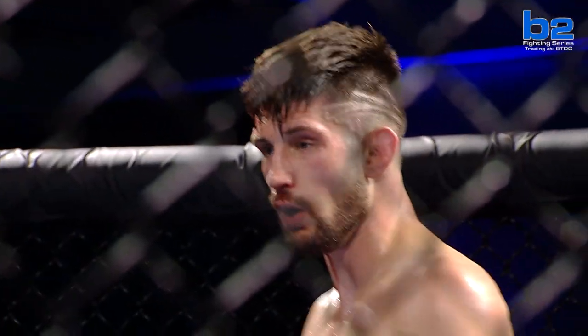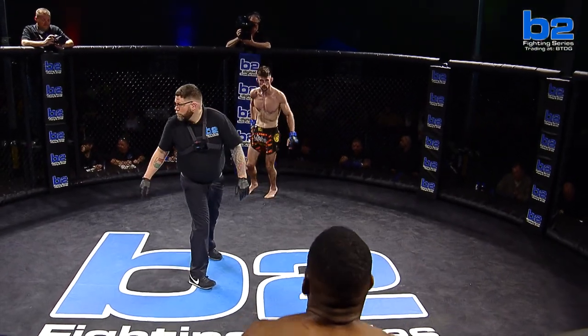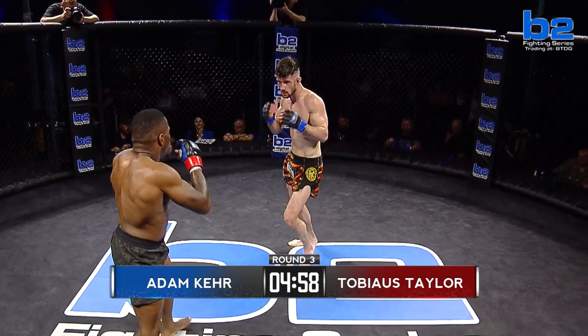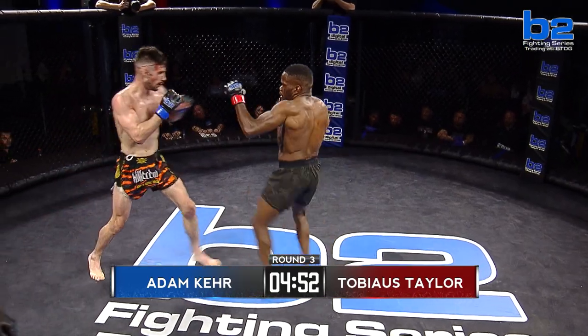Yeah. How impressive is the striking from Tobias Taylor at such a height and reach disadvantage to be so successful on the feet? To be able to get inside, and his Z-step is really sick, too, if you've noticed. That's really helped him in this fight to get inside. Adam throwing naked kicks. Yeah, this is a very difficult fight to call. I'm not a judge. I'm not sure who's winning. You guys thinking 1-1? I have no idea. Yeah, I can see 1-1, I can see 2-0 either way.